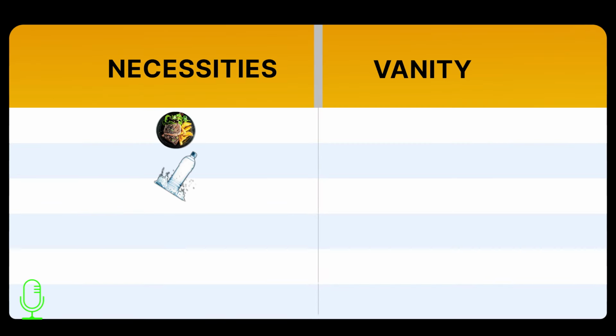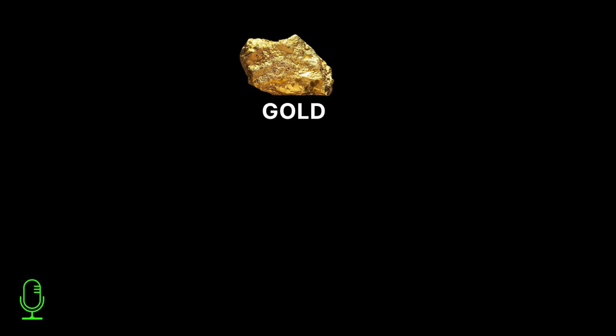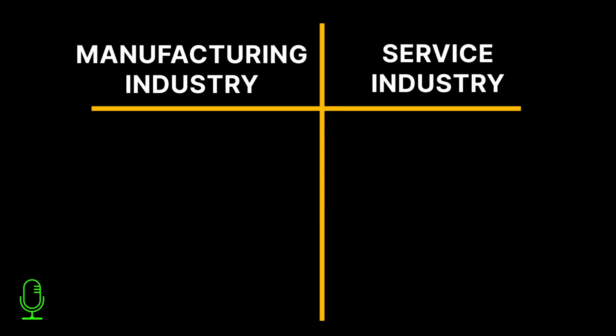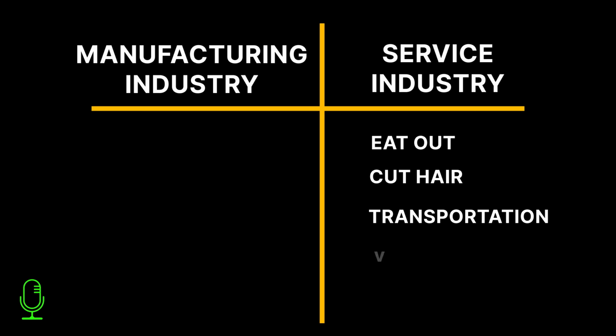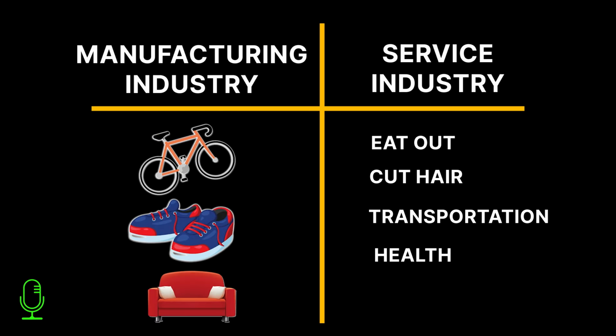When people make money, they spend it on necessities as well as on vanities, and both of these are very good for the economy, which then meant that from the discovery of gold in Gauteng, suddenly two other industries emerged: service and manufacturing. In economics, anything such as eating in a restaurant, cutting your hair, traveling from point A to B, visiting a doctor, and 1,000 other things are considered the service industry, while the businesses aiming to manufacture bicycles, shoes, or furniture for these people would be categorized as being under the manufacturing industry.